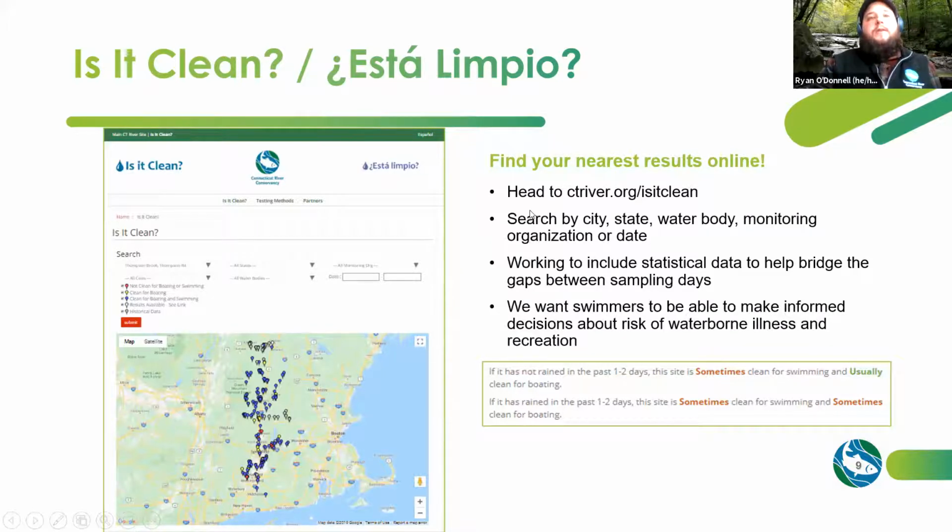And then if you're going to the website, you can search by the city, the state, the water body, the monitoring organization, or the date. And it'll pull up your sites. And one thing that we're doing is that we're working to include statistical information to help bridge the gap between sampling days, because something about water sampling is, you're taking one bottle of water, often 100 milliliters or less, and it's just like a snapshot of the water for that day.